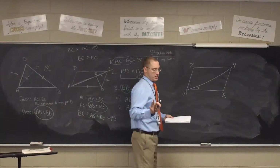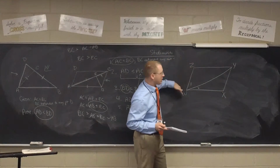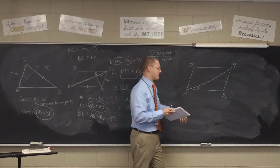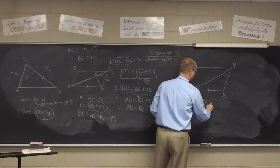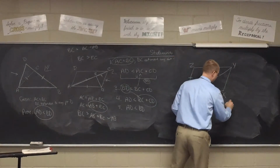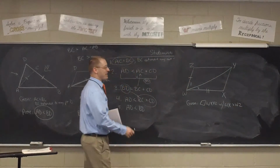Now I'm going off an assumption here. I should have told you to draw it this way. How many of you drew your WX longer than your WZ? Your base is long and your side is a little shorter. I think that's typically how we draw it. Let's say that that's given to us. So we're going to be given parallelogram WXYZ, and we're given that WX, the base, is greater than WZ. So if you drew it the other way, redraw it. Make it so the base is longer.